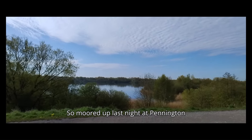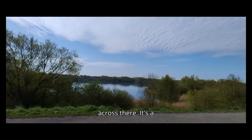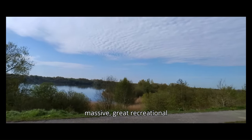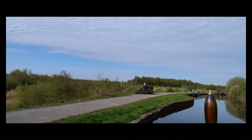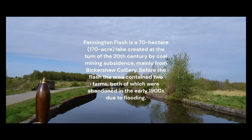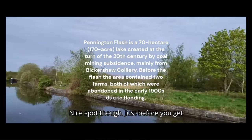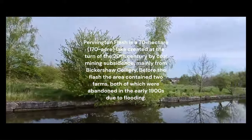Up last night at Pennington Flash. Really magnificent view across there. It's a massive great recreational park formed because of mining subsidence. Nice spot though, just before you get to Leigh.